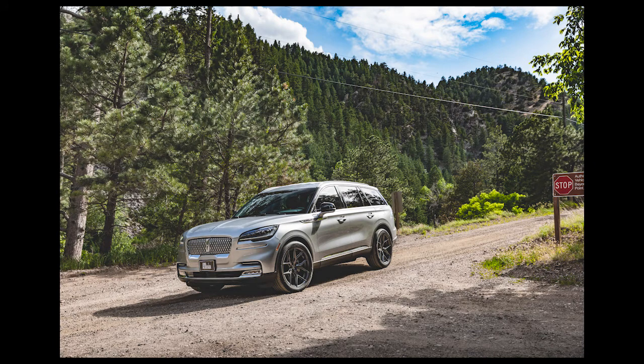Well, this is another one that you had sent over with this Lincoln. Do you want to talk a little bit about this one, why you had chosen this one? So this is actually a special image. Granted, it's not a supercar. It's not a hypercar. It's not something going down the highway at 180 miles an hour. But this Lincoln comes from the company I worked for previously, and they had contacted me saying, hey, we have this new Aviator. We really want to work with you on some wheels for it, but we're in Colorado.